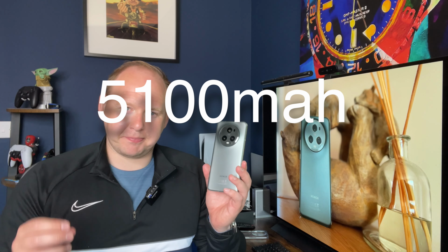Battery life wise, this has one of the largest candy bar style phone batteries I've ever seen. 5,100 milliamp hours packed into this sleek, thin and beautiful device. Pair that with the Snapdragon 8 Gen 2 chip and you have a 2-day phone. And that is 2-day fairly heavy use. I'm telling you, having only had it for about 36 hours or so now, I can tell you this has the best battery life of any phone I have tested. And that includes the iPhone 14 Pro Max.